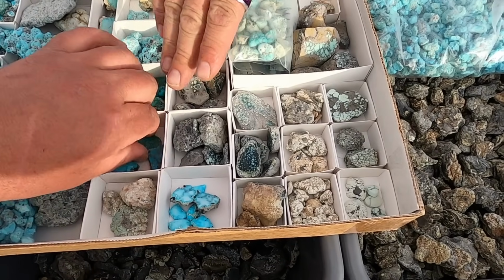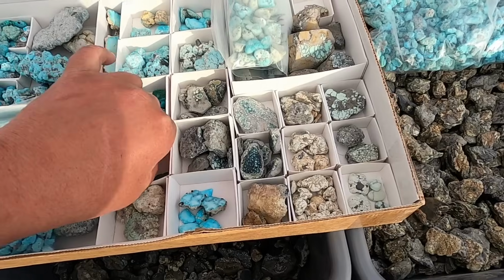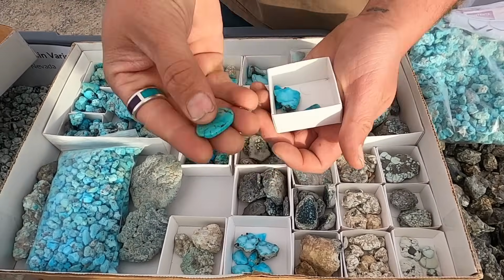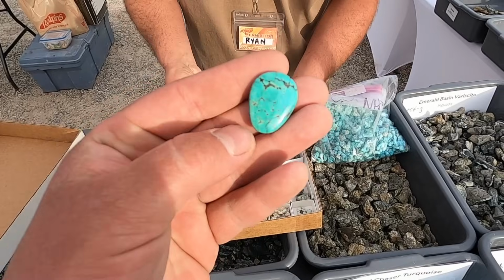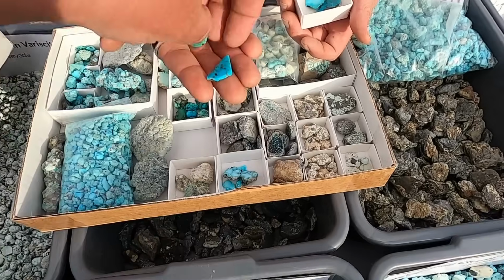These boxes have been stabilized, so there's an example of the stable material. Are you better at getting that out than me? Probably. Let's see here. Oh yeah, look at that. Really good stuff. The blues are just electric. Light will pass through these. They're so gemmy.